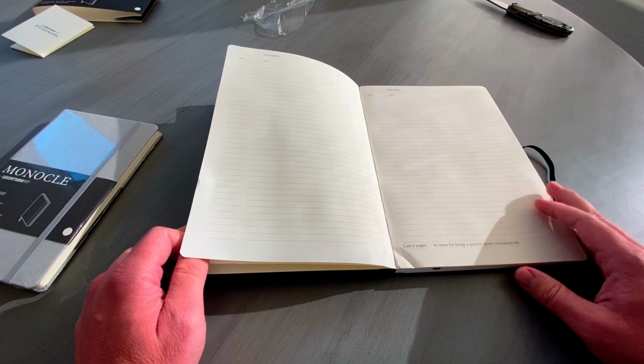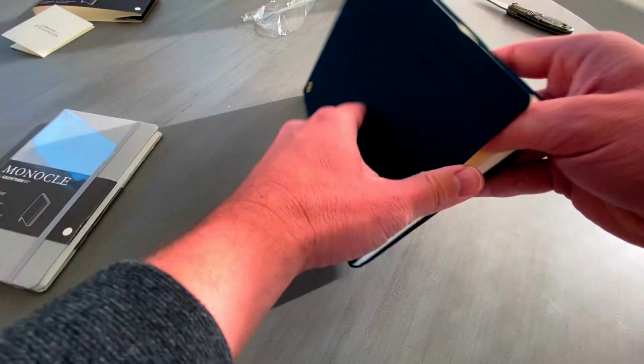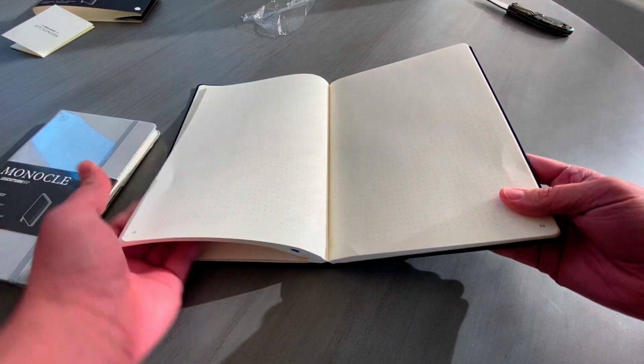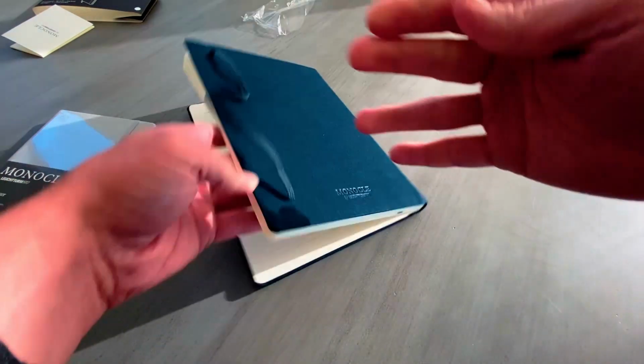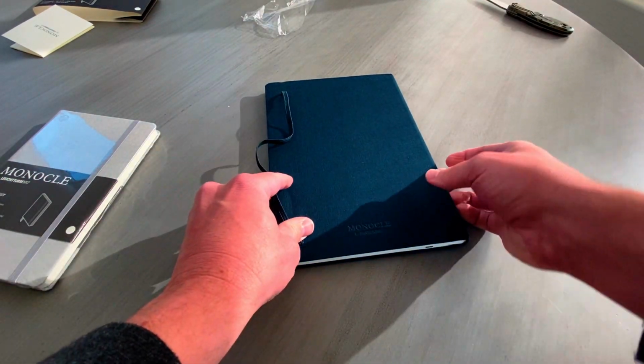Oh man, they really messed this up. I thought that was just the outside, but it goes through the whole notebook. That's disappointing. This thing got hit really hard. Yeah, that did not happen while it was being shipped to me, so shame on the LA shop for sending me something like that. I mean, you can feel the dent all the way through. This thing took a beating.